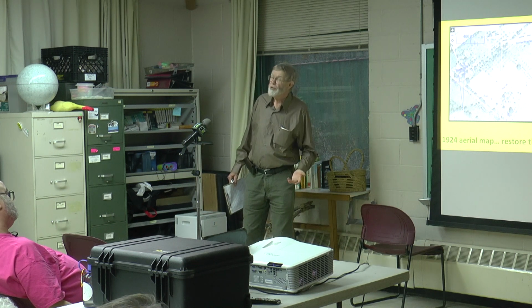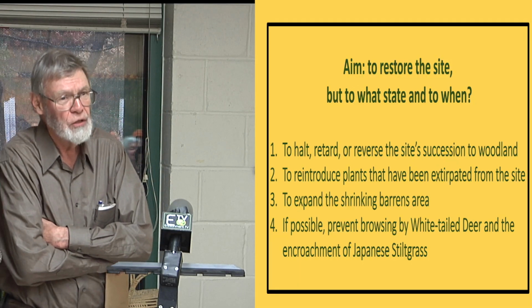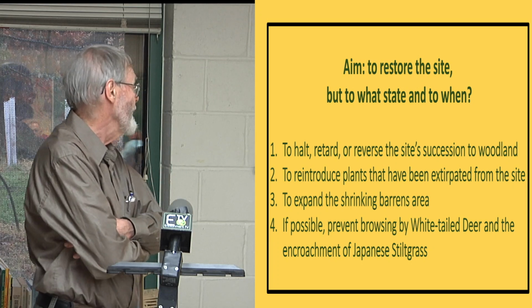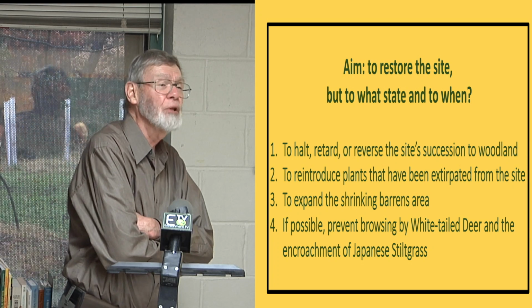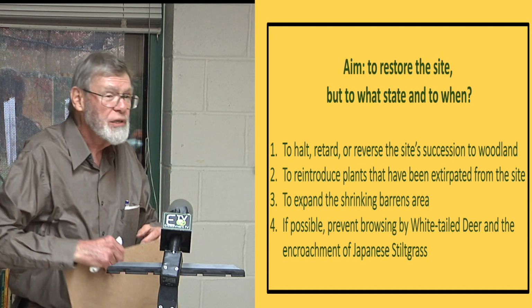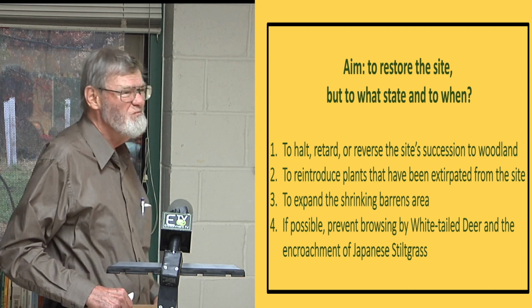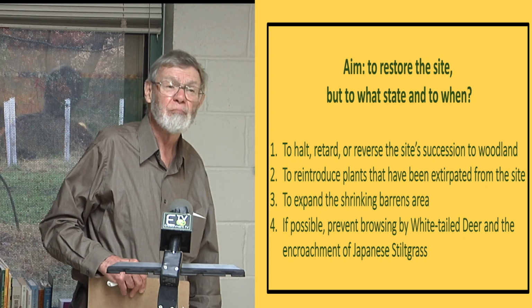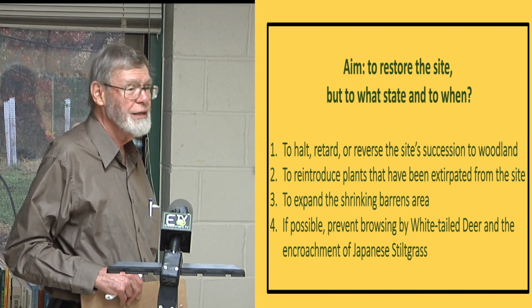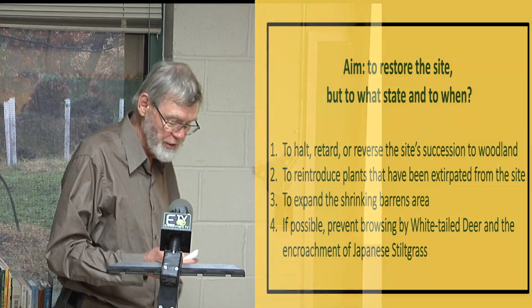Parks decided they were going to try to get it back to something like the Barrens at Van Duzer look like. So what they wanted to do was to halt the loss of the Barrens and maybe even bring it back, to reintroduce some of the plants that they think were on the Barrens, to expand the Barrens area a little bit because it's becoming very small, and maybe stop deer from cropping away at everything. And finally, what will turn out to be a big problem is to deal with the Japanese stiltgrass.